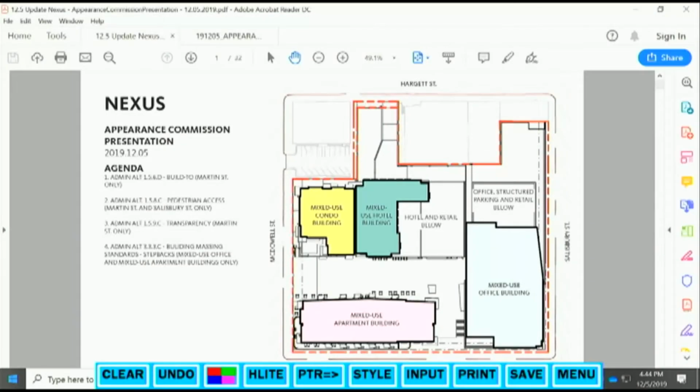So on the screen now you see the general layout of the project with the 4 high-rise buildings. In the middle, which we'll talk about in the next slide for a second, is an urban plaza that we are seeking to create as well as part of the project.